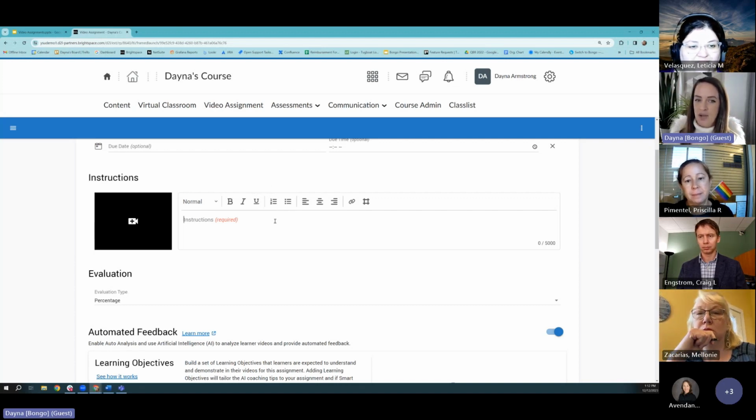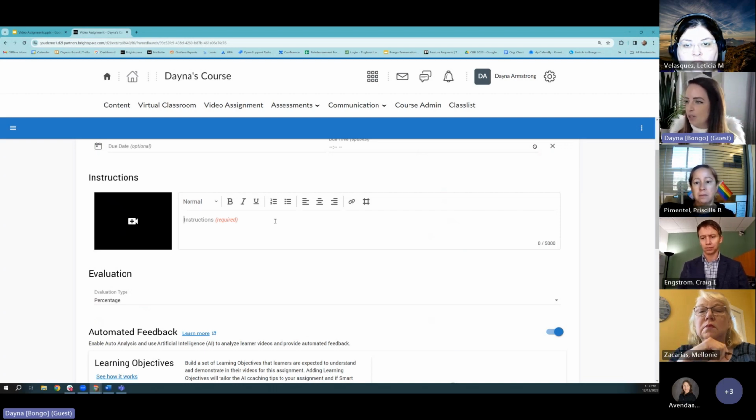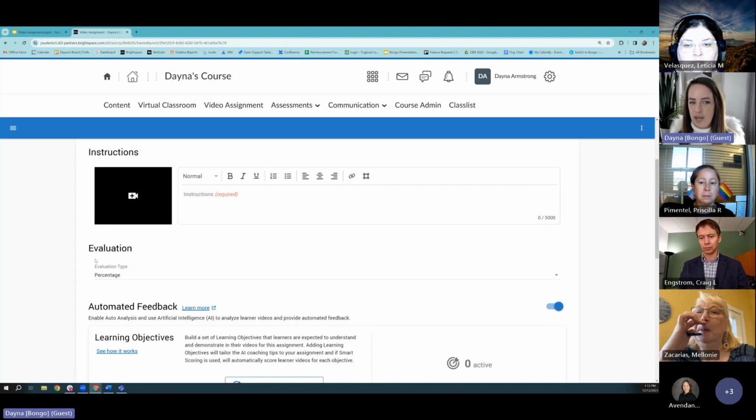This instruction field is now an HTML editor, which is important because it means you can bold, you can put YouTube links in there, you can highlight. Before it was just a simple text box. So it's really important that you can have so much more flexibility here as far as the HTML editor goes. So that's your common things. You can also choose your evaluation type. So we have everything from percentage to rubrics to pass fail. You can decide what kind of evaluation type you would like. I will note this is all integrated with Brightspace. So whatever evaluation type you choose, it will then get automatically fed to the Brightspace gradebook. So there's no extra steps there.